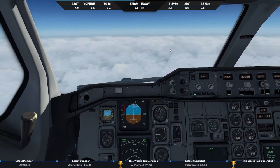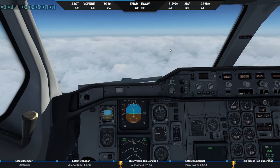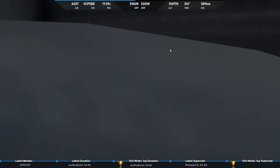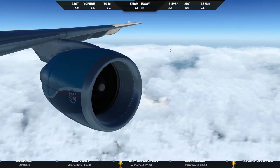There we are. What FPS are we getting here in the aircraft? 50. Amazing. Very FPS friendly, the iniBuilds aircraft. That's a little bit louder.